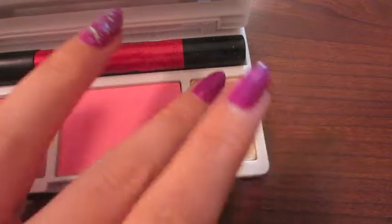I'm using the Urban Decay Face Case highlighter, and it's super pretty, super light. I love this. So I'm first going to apply it with my finger to my cheekbones and everything, and then blend it out with a dual fiber brush.